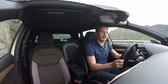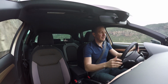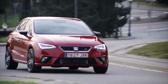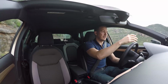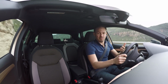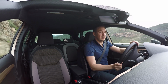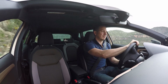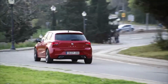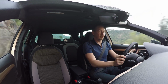Probably the most impressive thing about the new Ibiza is how much bigger it feels on the road than it actually is. And I don't mean in terms of width or length, but just how composed it is. It rides very nicely. Okay, these roads are very smooth, but on the few bumps that we have encountered, it stays very composed. There's not too much body lean through bends. The steering weights up very progressively and reassuringly to give you lots of confidence, even on really twisty roads like this.